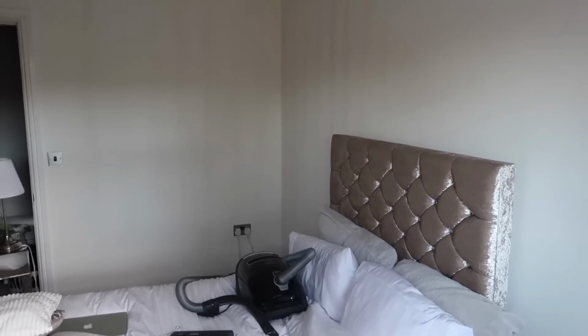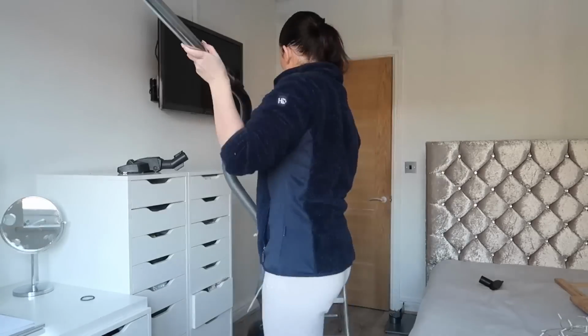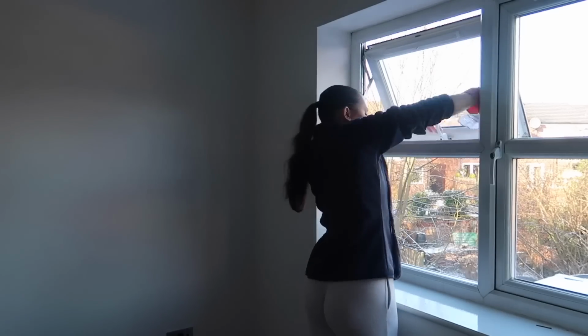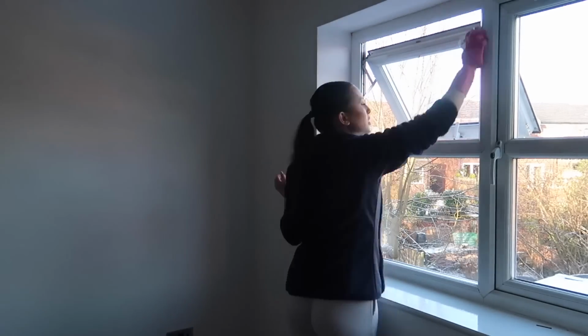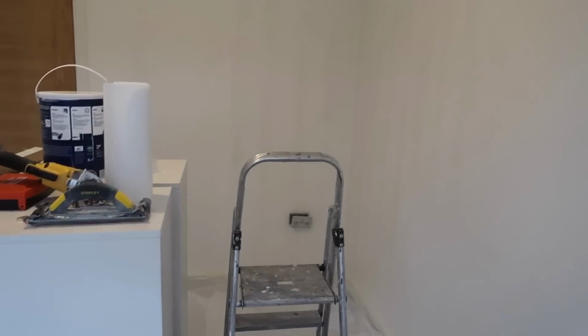I did actually try putting the bed that way in the room, but I felt like it just took up too much space, so I decided to keep my bed where it was. And then it was a case of getting everything out, cleaning the walls, cleaning the windows, hoovering everything, making sure there was no dust before I actually started painting.